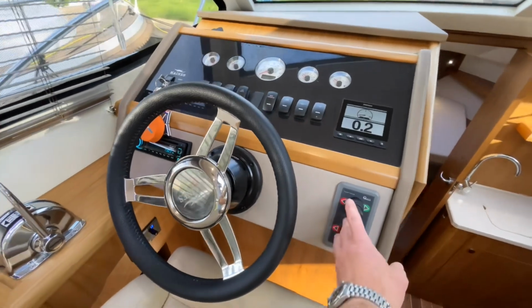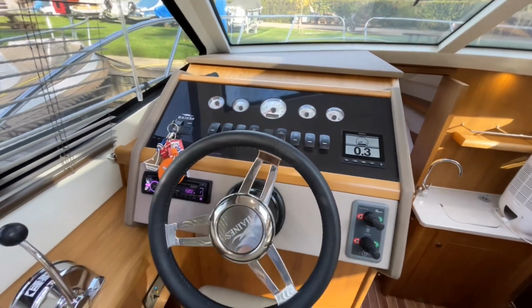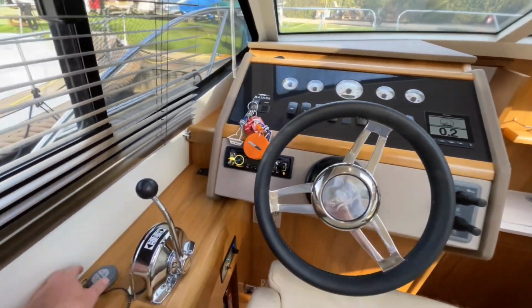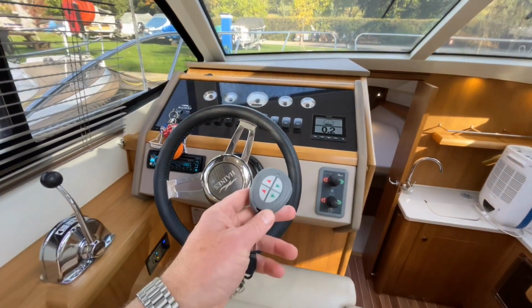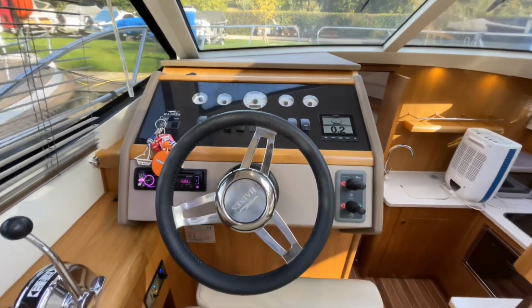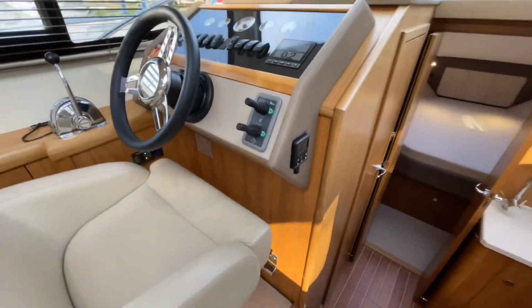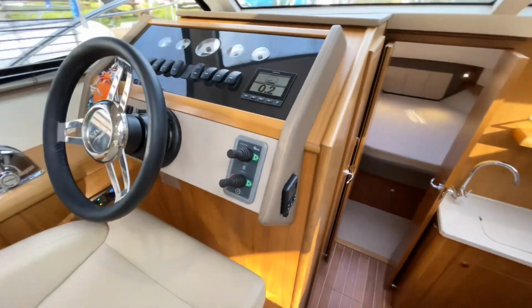She's fitted with a bow and stern thruster, Garmin speed and depth, your normal engine instrumentation, has a stereo there with Bluetooth connectivity, and worthy of mention, optional extra as well as the bow and stern thrusters, this is fitted with the optional remote for those, so you can go out on deck and still control the thrusters, which is a nice touch. Heating control is around on the side of the console there.